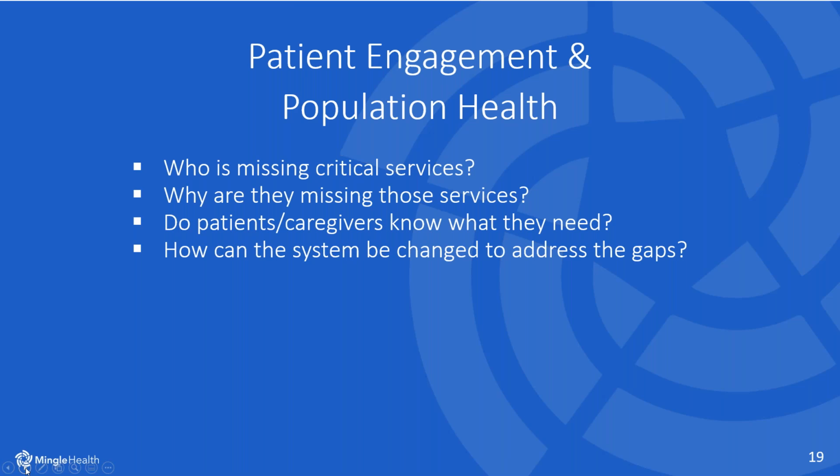Are there systemic challenges that make it such that the patient can't do it? So a great example is, again, I keep using colonoscopy. We had a situation where we were referring patients to a particular clinic only to discover that they didn't take a particular insurance. And so all of the patients that had that particular insurance, we had to reach back out to them and direct them somewhere else. Well, that was certainly a systemic issue that we had to address.